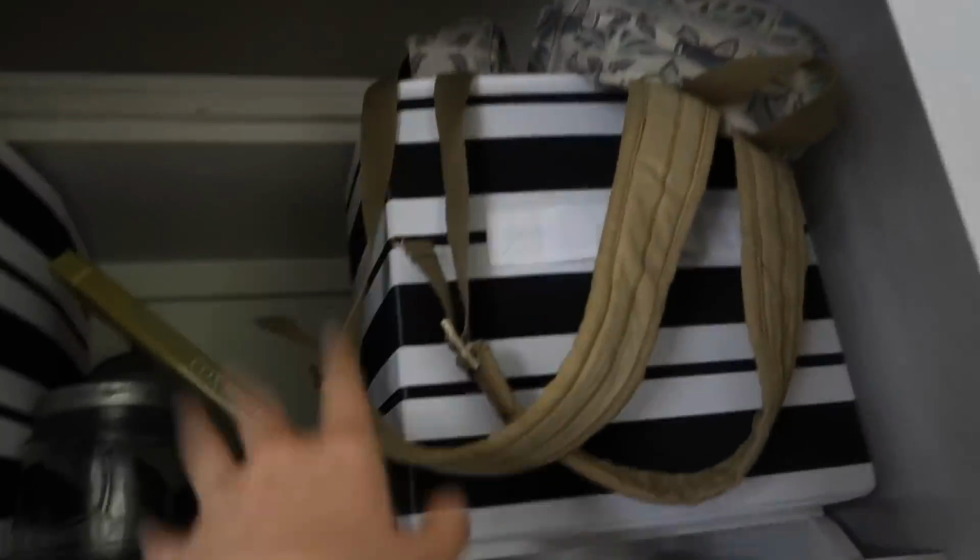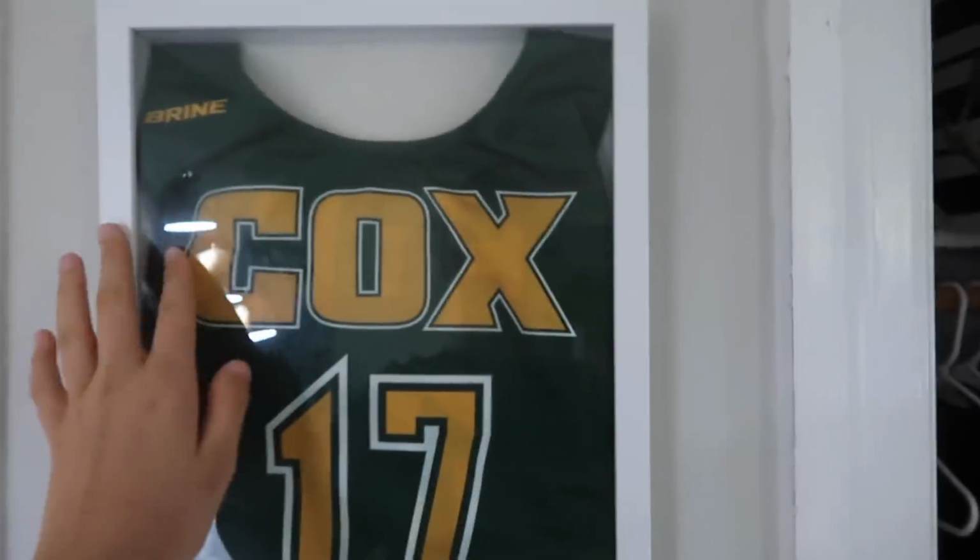I know I just cleaned my closet not too long ago, but it's already messy again. I need to go up here and put these back, because I just got lazy and never actually put the stuff back when I took it out. Also, my dad just hung up my jersey from high school.